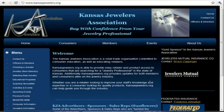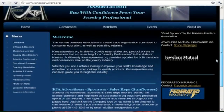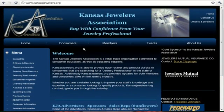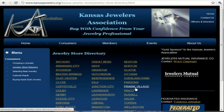Okay, so this is the homepage of their site, and it has a lot of features in it. Just real quick, if you are a consumer on here and you want to find a local jewelry store, there is a jewelry store directory built into the system, because this site is meant to be used not only by members of the association, but also by consumers who are looking for a local jeweler.